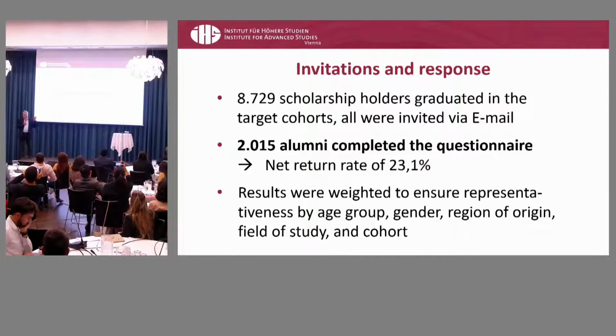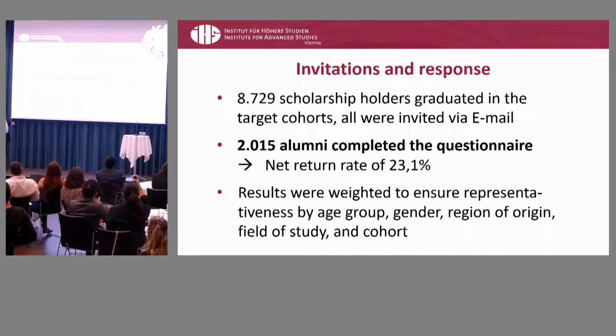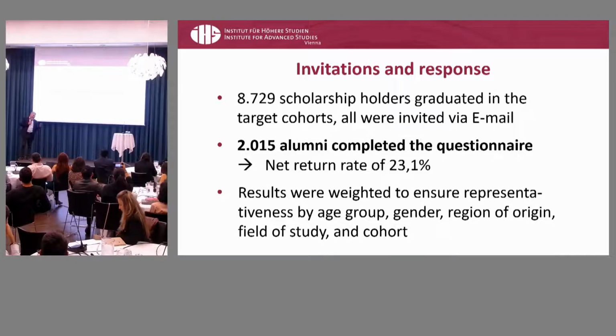In these cohorts, there are in total 8,729 graduates, and they were all invited as far as the emails are still existing in the database of the Commission, and if they are still valid, because they might be more than 10 years old when they graduated, and they were collected when they started, so it's already 12 years old, and so on and so on.